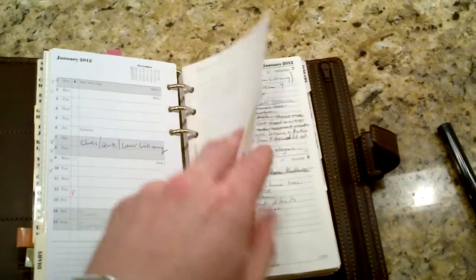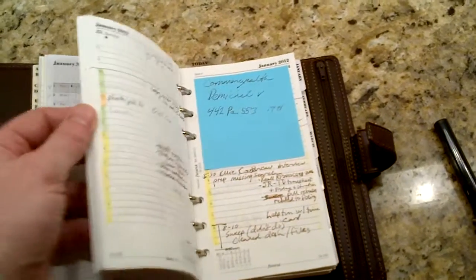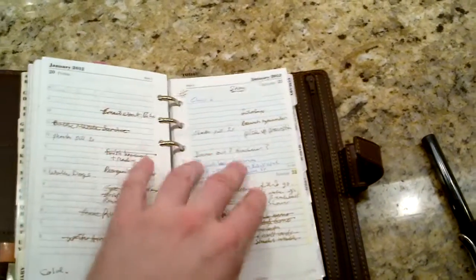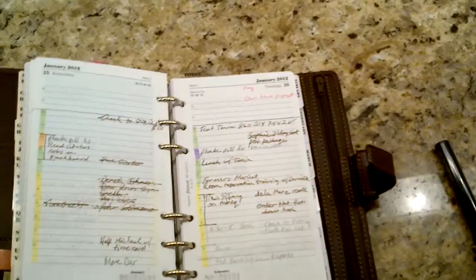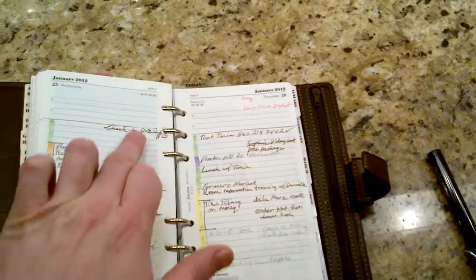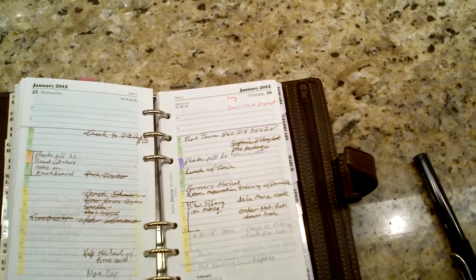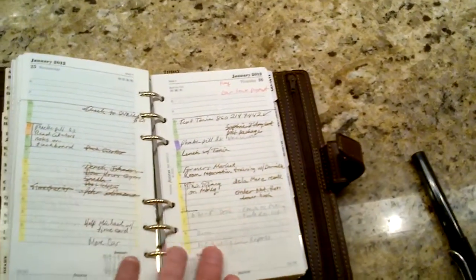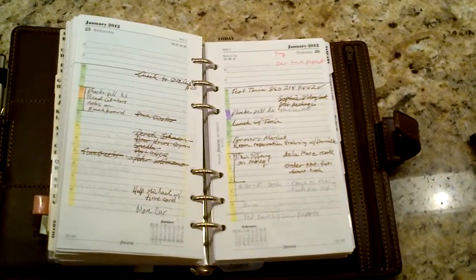I'm still using day per page diary, but I have switched how I'm using it a little bit. What I used to do, if we can find one, here's a nice one. I would write down my hard appointments along the time slots, and then I use this other column for to-dos and notes. And it ends up looking like this. It's pretty congested by the end of the day.